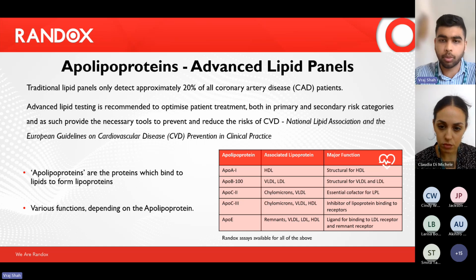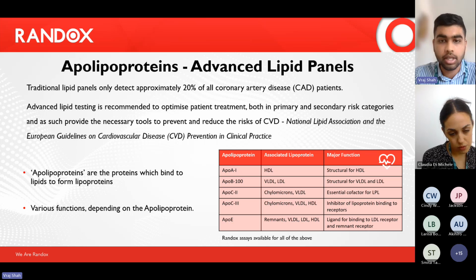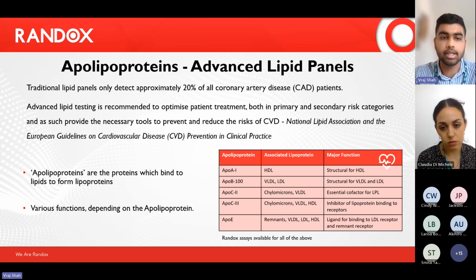So what are apolipoproteins? Apolipoproteins are the proteins which bind to lipids to form lipoproteins, and this makes them essential for transporting lipids through the bloodstream. On the right hand side, you'll see a table with the apolipoproteins, the associated lipoproteins, and the major functions. They have various major functions, depending on the apolipoprotein. And as we discuss each test in further detail, you'll realize that Randox is the only provider for the kits.